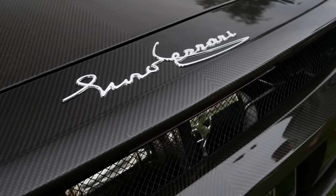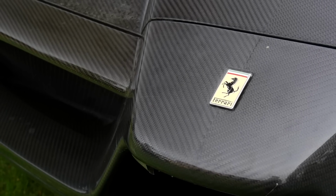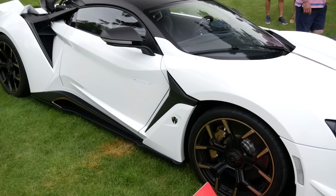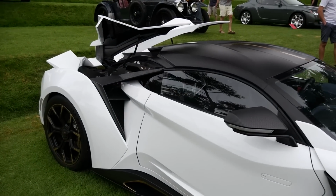Wait a minute, don't you leave me before I get to kiss you. What do we all think of this then? This is the W Motors Venya Super Sport.